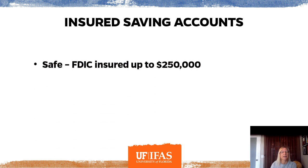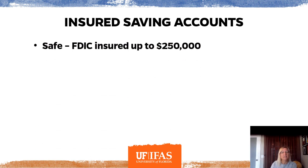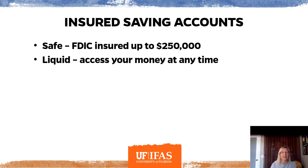That means FDIC, Federal Deposit Insurance Corporation. It insures our savings or our checking account at a commercial banking institution up to $250,000 per person per account at that institution. So there is a safety in using an insured savings account.